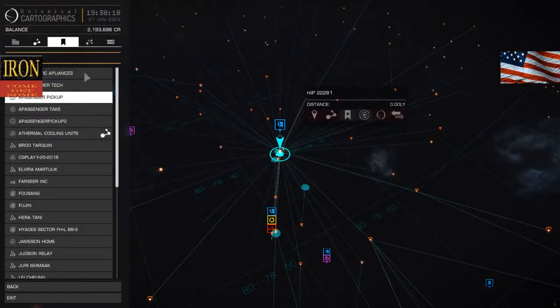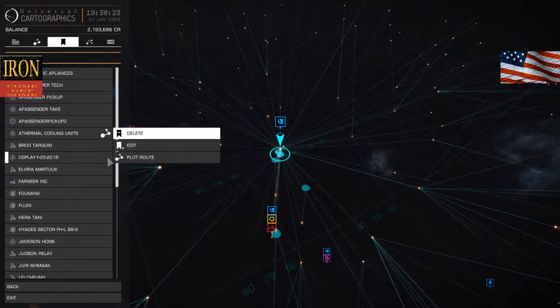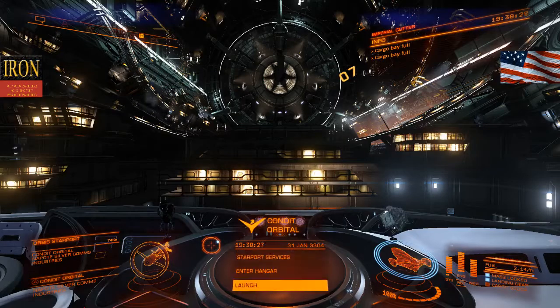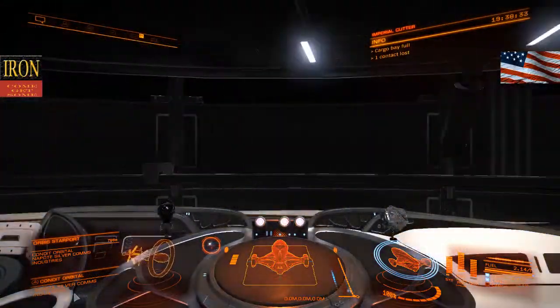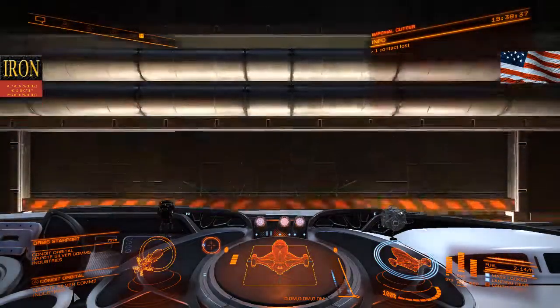Okay, and I got this marked: CG playground and the date. That's how I do it. And we only got a couple of days of this, so I don't have time for this tomorrow. So I might jump on and do a little bounty hunting or whatever.